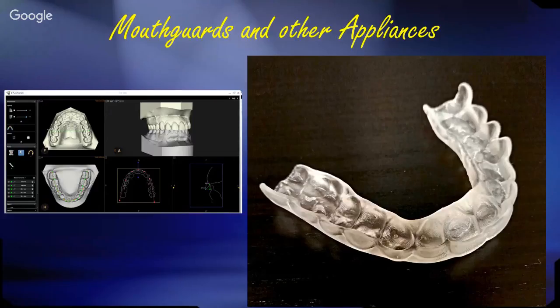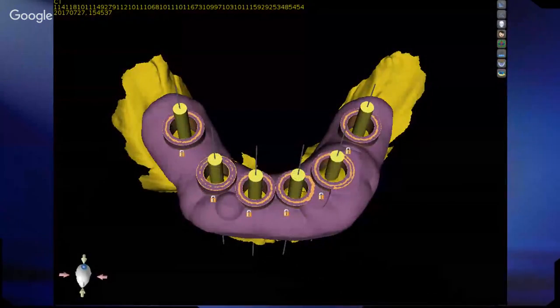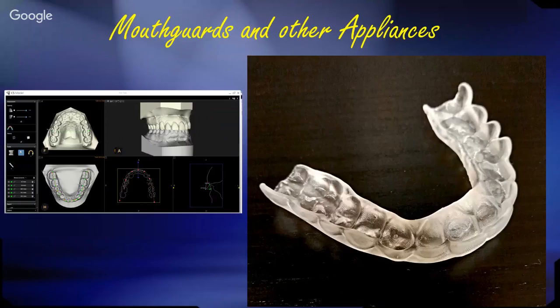Now, what you should also do is print the second guide, or the last guide that you're going to use. Print a second one, because that can also be used as your final impression tray if you're doing an analog impression as well. Because those implants are going to be very close to the planned positions, and you're going to be able to use that as your custom impression tray. So that's a little clinical tip there for you.